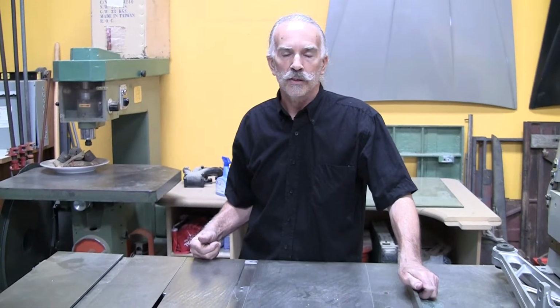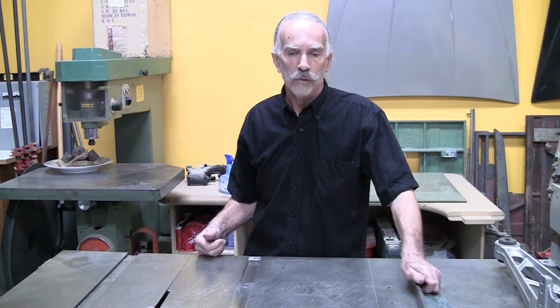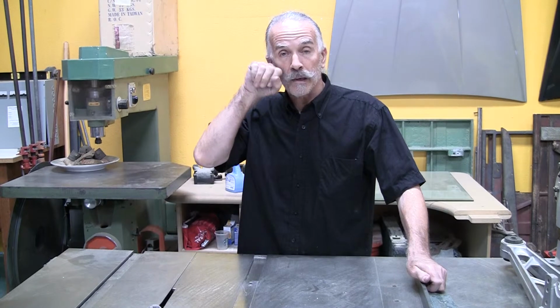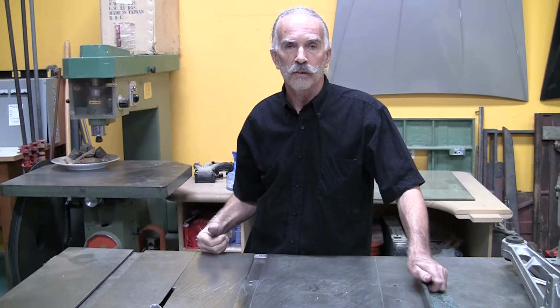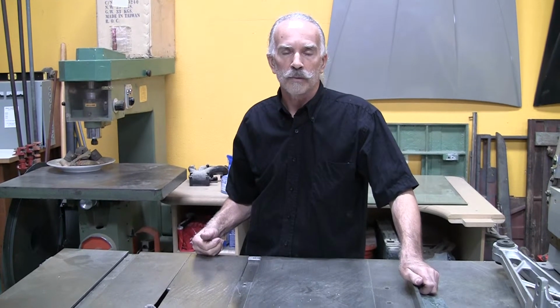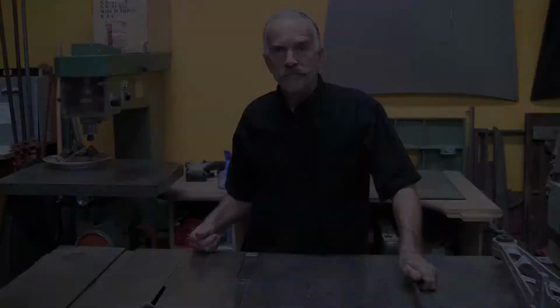I mean, this saw, what I'm standing by now, actually weighs 3,200 pounds. The whole thing, everything is cast iron, and they were built to last. These weren't built to last a year or two and be thrown away. They were built to last and built to be used.